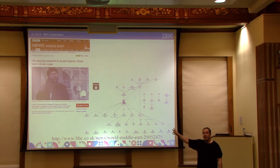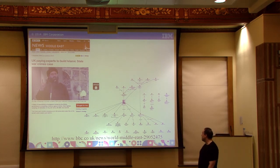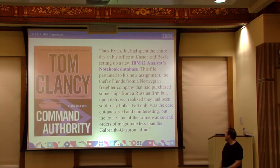Also, this is actually being used out there to track ISIS. This was a story on the BBC News website saying that experts are being paid to link the data together to go after these guys. There was actually a link off that story on the BBC News website to this, a map showing all the bad guys linked to ISIS.